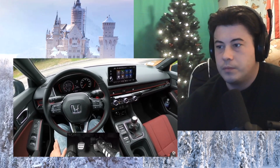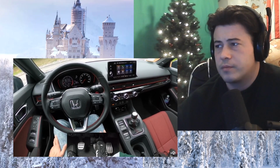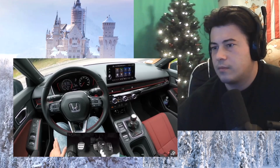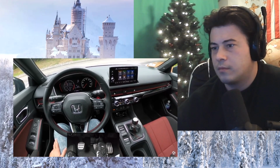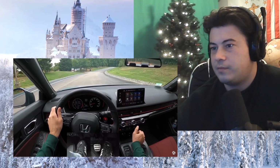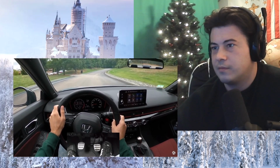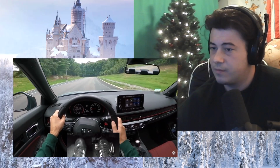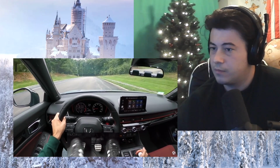Slow down and rev match at the same time. See how I did that? You're just using your foot on the brake and then scooting that foot over to match the revs. So to practice this, very simple. We're in third gear. We want to slow down and downshift at the same time. We're going to put our foot on the brake, clutch in, rev, and there we go.